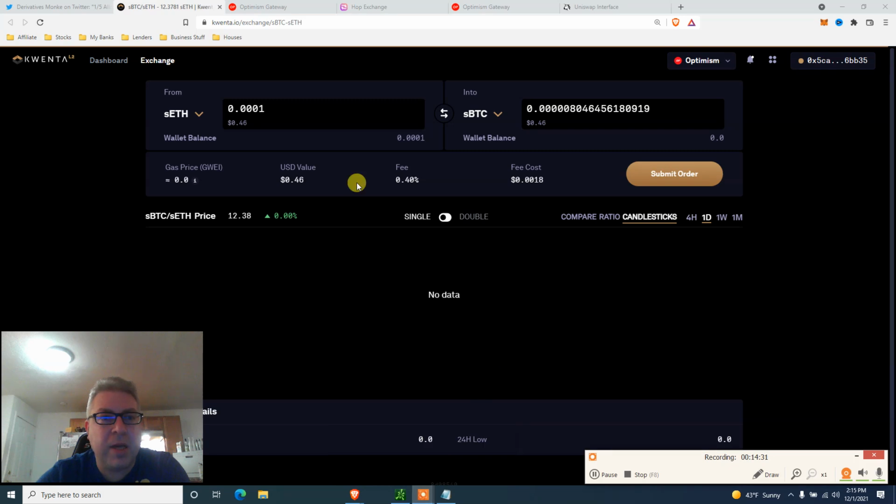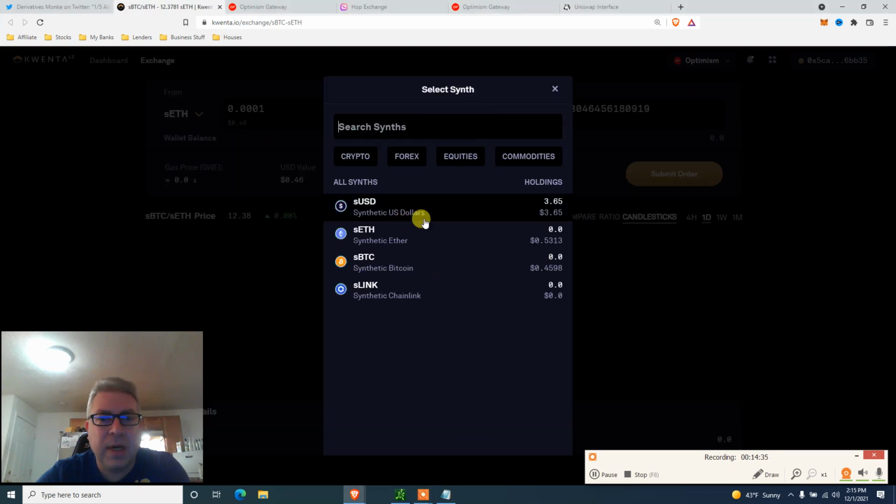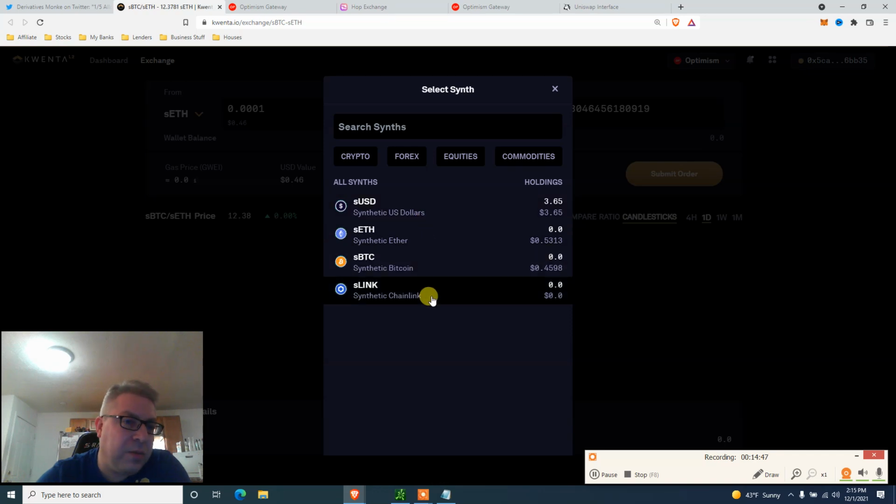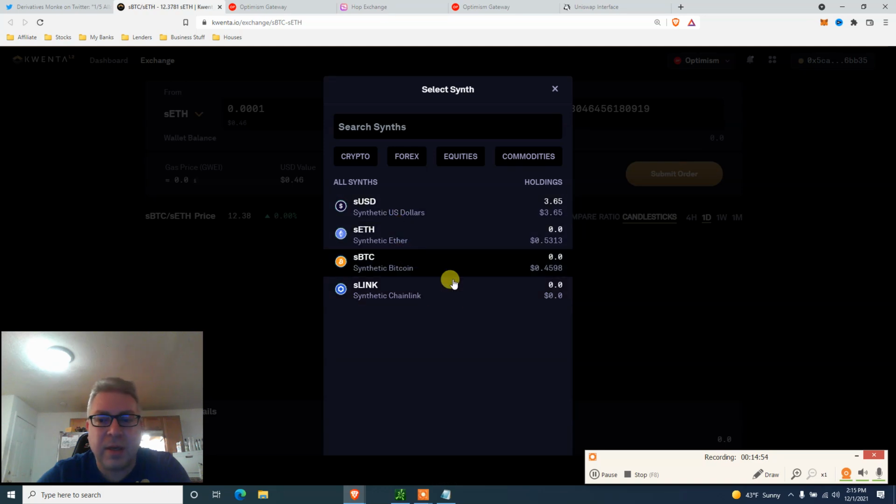So now let's see what I got in total in my wallet. I got SUSD, I got SETH, 50 cents here, SUSD, and synthetic Bitcoin. Hopefully that's enough. That's 2 trades in my book, good enough. I got Bitcoin, got Ethereum, I got SUSD.